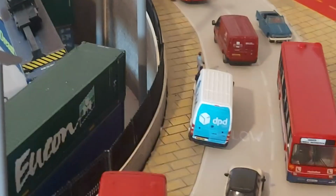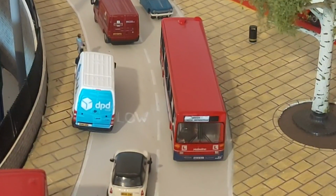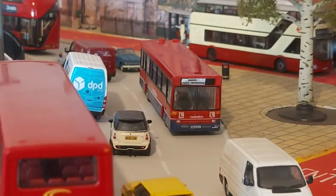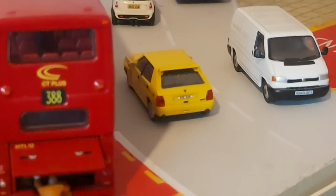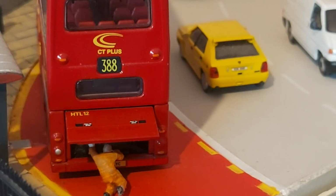And then down here, I've just popped the training vehicle back. So he's just there on the road learning to drive, which I think looks really, really nice. I really like that view. It does look like a really convincing view in my eyes. I just need some people to put in a park or in the centre area, and that will give it a bit more life. There is one or two people knocking about, but there isn't a huge amount. And here is Matey, underneath the bonnet trying to sort out this 388 bus.